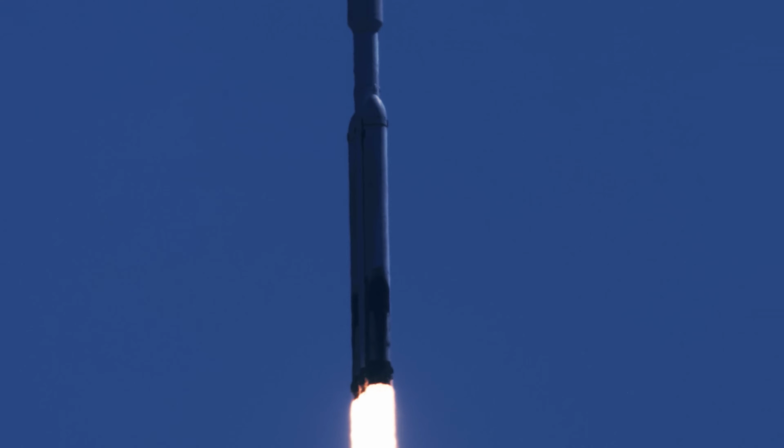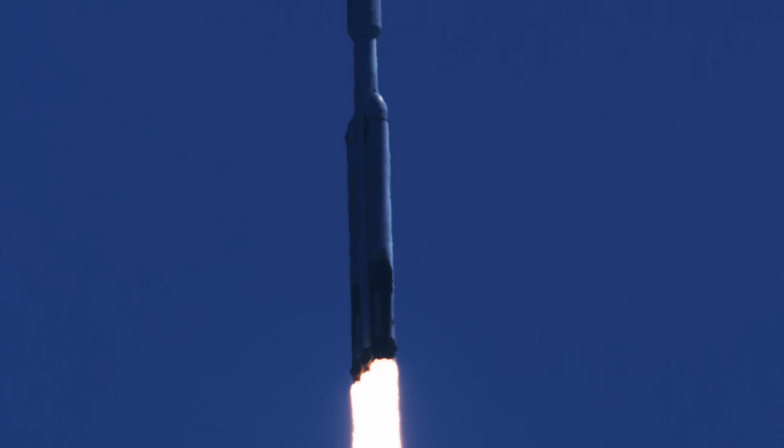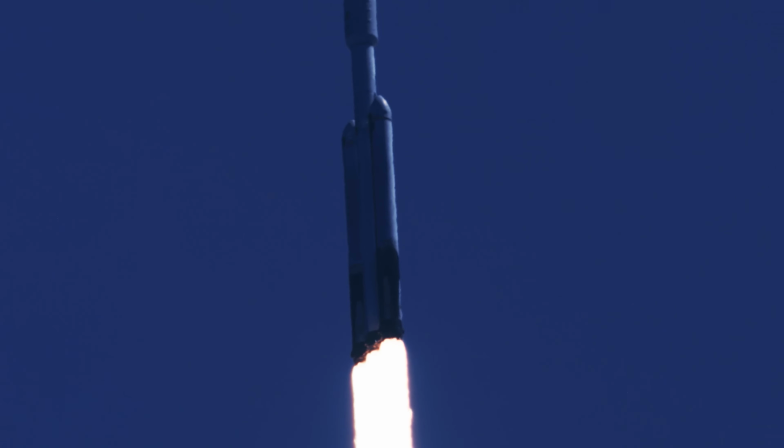See that the chamber pressures are almost clear. All 37 Merlin engines look great. Rocket beginning to roll. Putting down 5.1 million pounds of thrust.